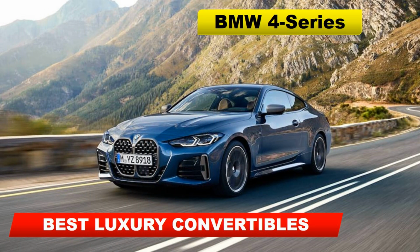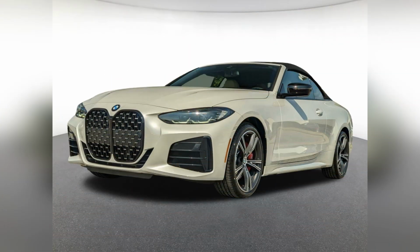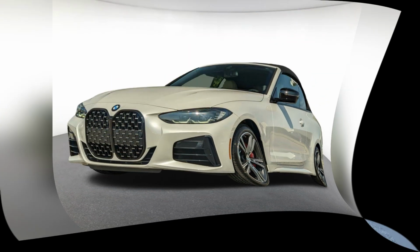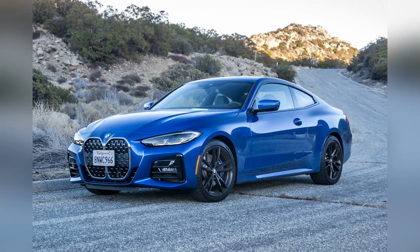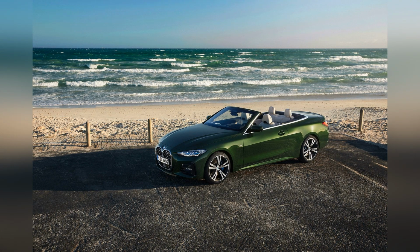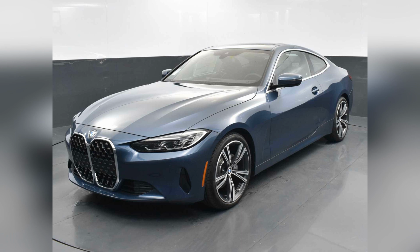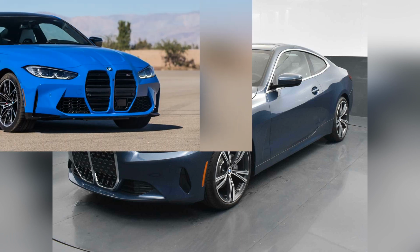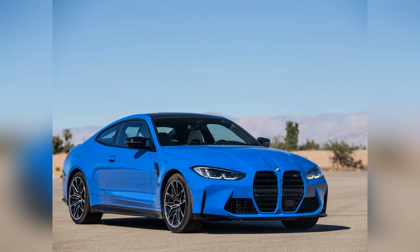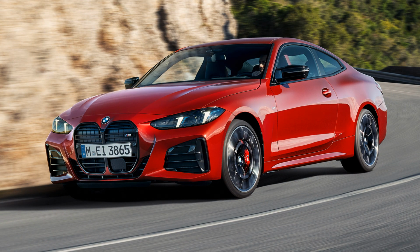Best Luxury Convertibles for 2024: BMW 4 Series. Entering the realm of luxury convertibles for 2024, the 2024 BMW 4 Series convertible stands tall as a beacon of sophistication, performance, and innovation. Building upon BMW's legacy of crafting dynamic and elegant vehicles, the latest 4 Series convertible elevates the open-air driving experience to new heights.